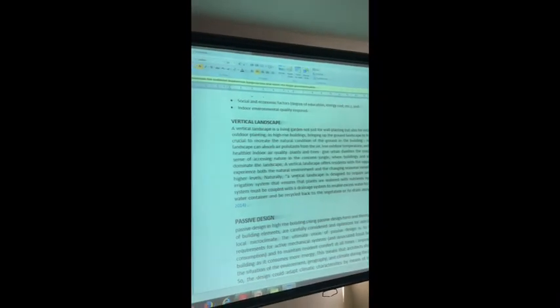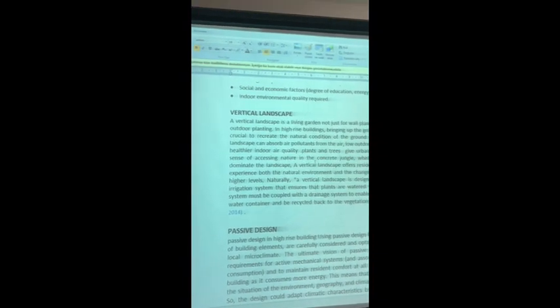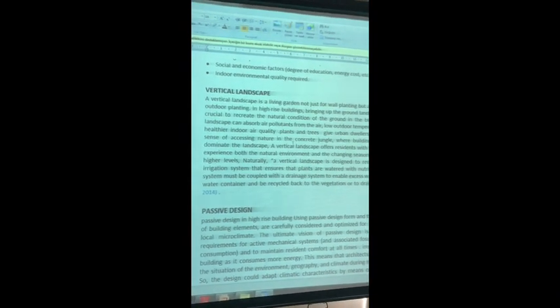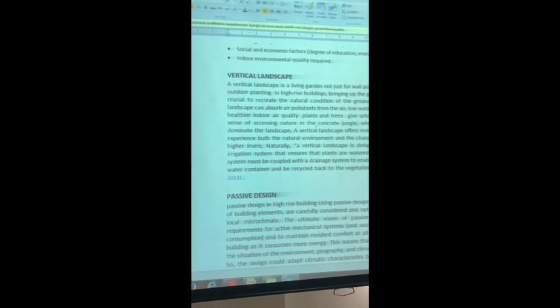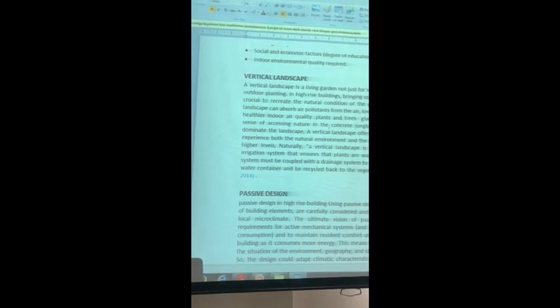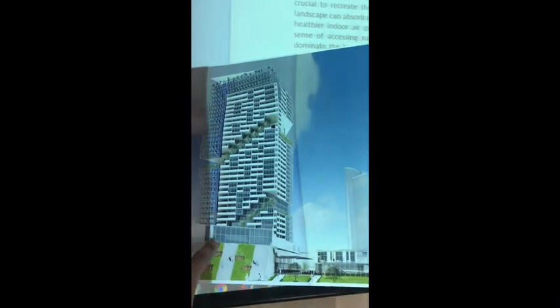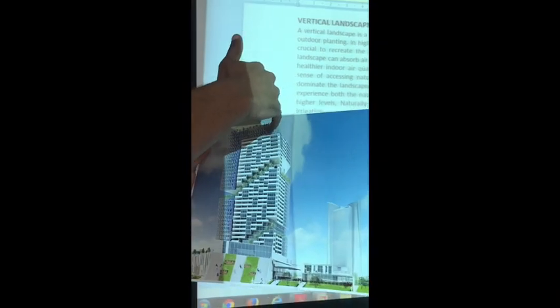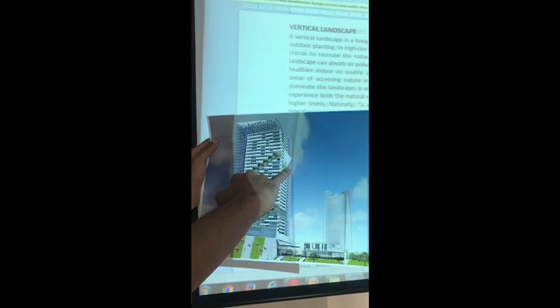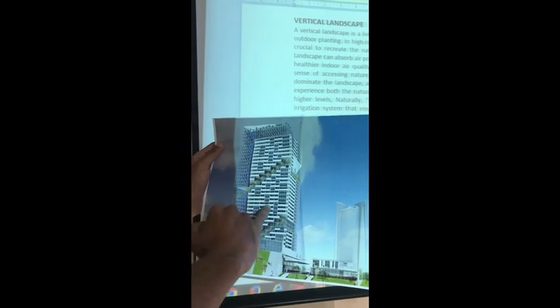I use ecological strategies in my project, and the first one is the vertical landscape. It is a living garden, not just for wild plants, but also for indoor and outdoor planting in high-rise buildings, bringing the ground landscape up to the sky to recreate the natural conditions of the ground in the building. A vertical landscape can absorb air pollutants. I use it in my project because I have a vertical courtyard in the middle, and the water comes from the roof to this point, and from this facade it goes around the building to the ground.